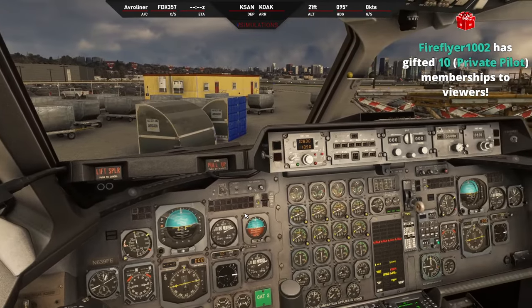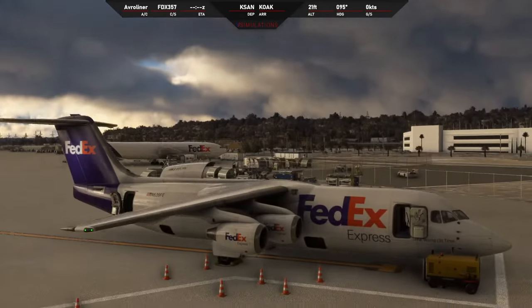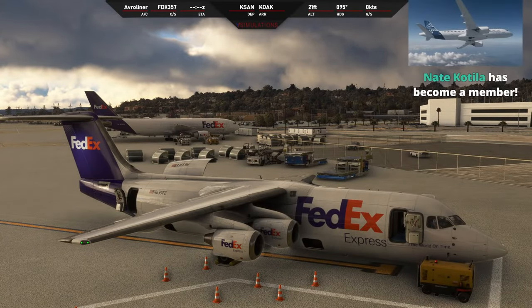Oh, look at this beautiful cockpit ready to go, ready to load up. We're going to load in the flight plan, and then we're going to start the cargo loading because I think it'll be pretty quick. Got some donos to get to.